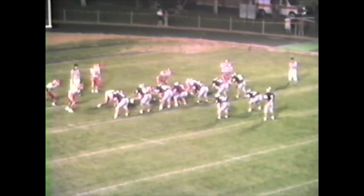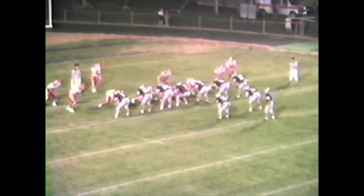Carter again. Well, he fakes to Courtney, turns the corner at the 45, the 40, 30, 25, 20, 15, 10, 5. Mark them up. A touchdown. Louis Hartridge is at the quarterback spot. They're going to try a run for 2.